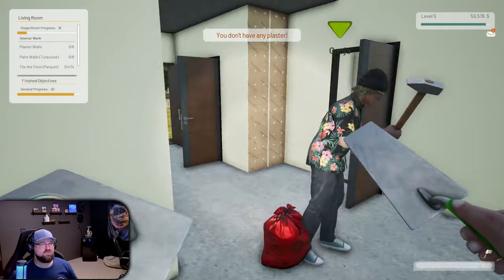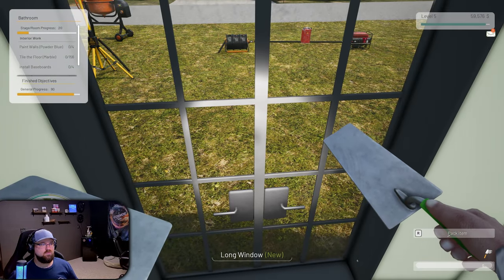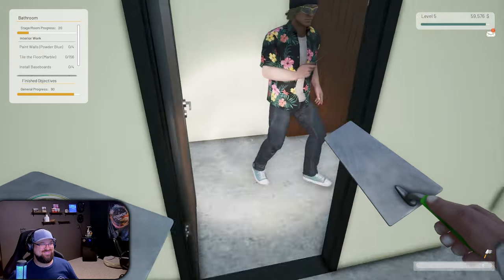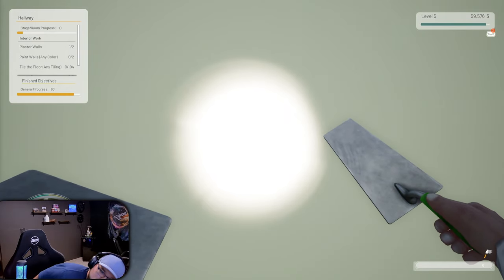You know what's funny is this first little room right here with the giant window that almost looks like a door is the bathroom. Made sure to make it very private for everybody.